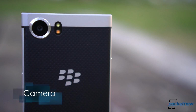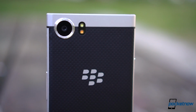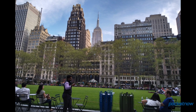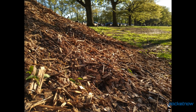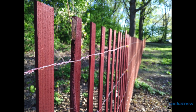The camera is one of those stories I am glad to report on. The Key 1 sports the same IMX378 sensor that we find on the Google Pixel, and that is actually awesome. There isn't the background work that the Pixel is able to achieve with HDR+, but this device is actually a worthy contender for daylight photography in almost every scenario.